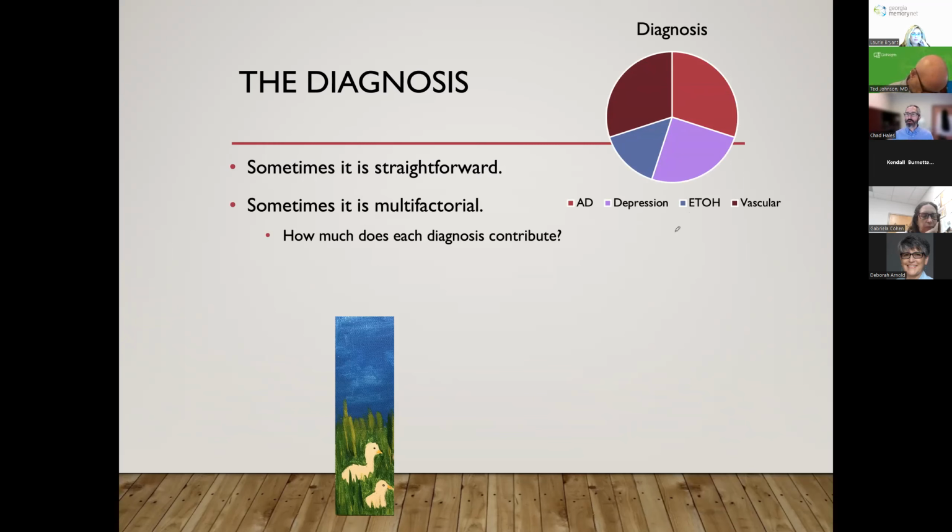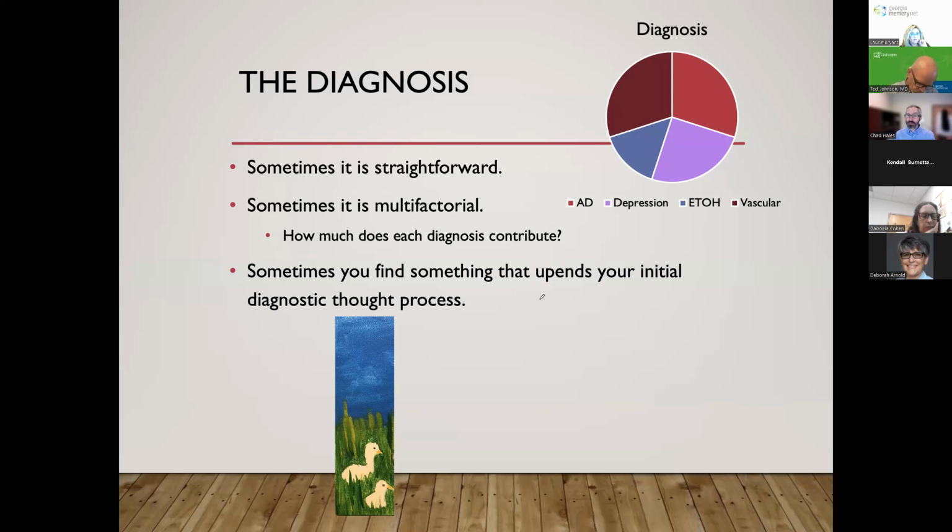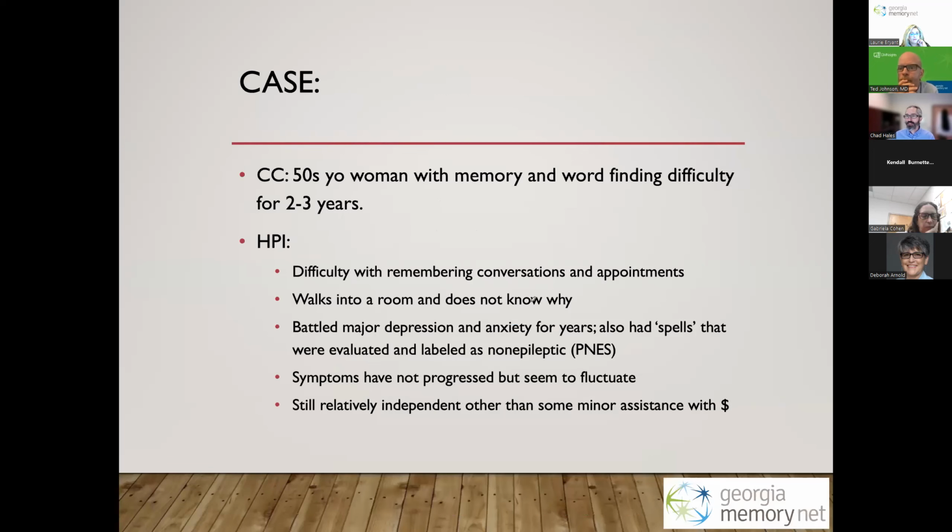So when we're actually talking to the patient about the different things that may be impacting their cognition, whether it be mood or substance use, or maybe they've got some vascular risk factors, but even down to the pathological level, we know when we do neuropath studies that there's often a lot of overlap between the different pathologies when you start looking at the brain cells. Again, what's making the brain cells sick? Is it tau pathology, amyloid, TDP-43, which is another protein that may aggregate in the brain, cortical Lewy bodies? All those types of things can start to accumulate. But again, how much does each contribute? And then sometimes you find something that just totally upends your initial diagnostic thought process. And then it ends up becoming that elephant in the room.